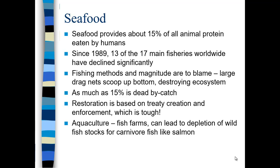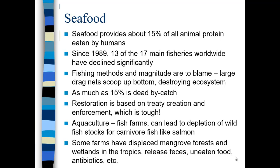Fish that we eat, like salmon, are carnivores. So rather than having wild fish for the salmon to eat, they're being used for fish farms. They're overfishing for the bait for the fish farms, and that depletes the environment of these important fish that are involved in the food chain.